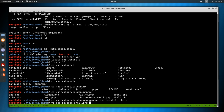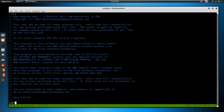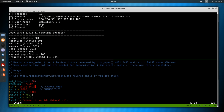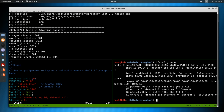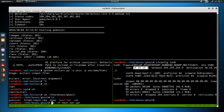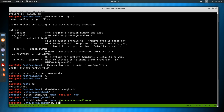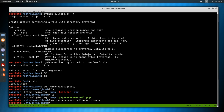So I'm going to edit this. I don't know what its default IP is set to, 10.2.2.1. Let's just change this to our IP address. So we are 10.10.14.3, I believe. If we do ifconfig tun0, we are indeed 10.10.14.3, and we'll listen on port 9001. Okay. Now we can move this to just be rev.php so it's easier to reference.